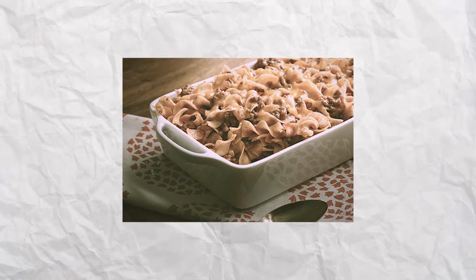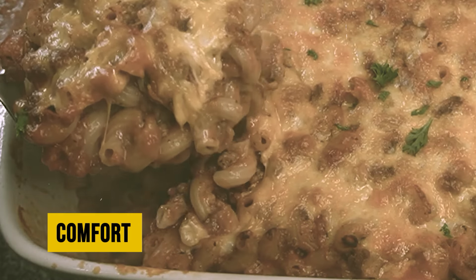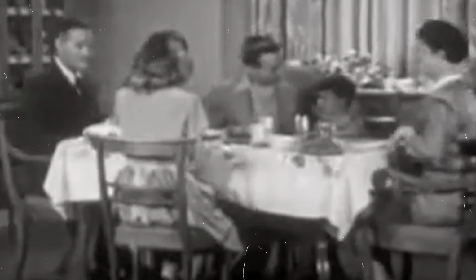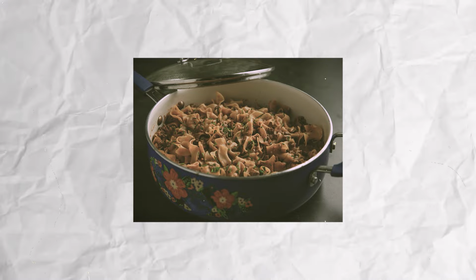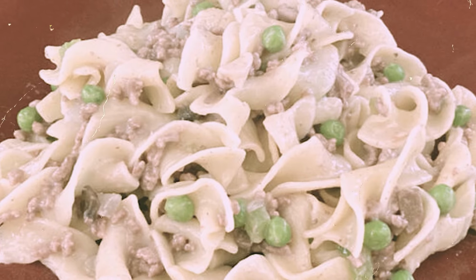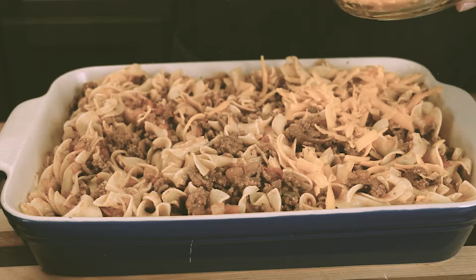No frills, no waste. Just pure comfort layered under a golden crust of melted cheese or crispy noodles. For many families, it was more than a meal. It was a reminder that simplicity could still feel special. Served alongside buttered bread or a side of canned green beans, this dish stretched every dollar without skimping on flavor.